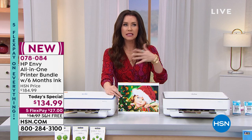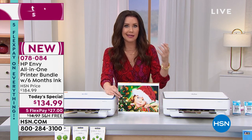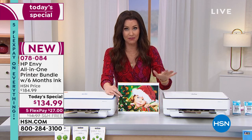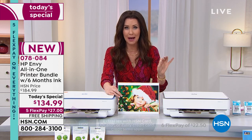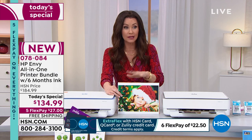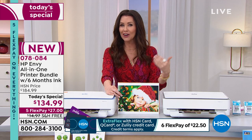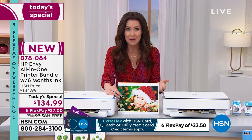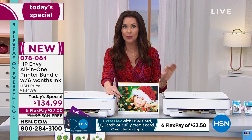Well, and the biggest problem, the biggest complaint that everybody has about their printer is, well, it doesn't hold enough paper, right? 100 sheets of paper. It doesn't print fast enough. This is so fast, 10 pages a minute, whether it's your photo quality or your black and white, and that you have to go back over and over again to get ink, right? Ink is very expensive, and you always run out right when you need it. You will never run out with Instant Ink.